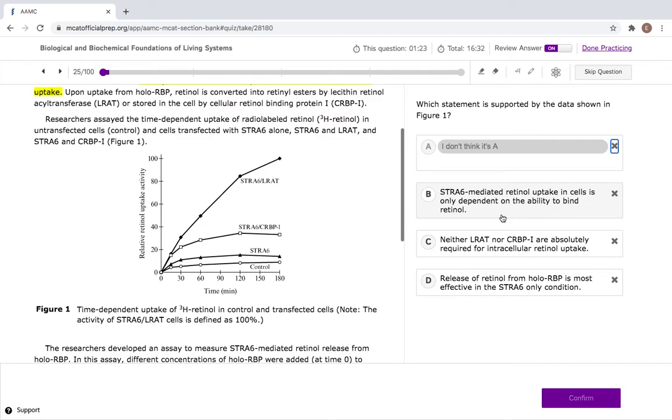Why do I think this is bad? It's saying it's only dependent on the ability to bind retinol. STRA6 can bind to LRAT, and we get a big increase here. It can bind to CRBP1, and we get an increase from when it doesn't bind to STRA6 at all. So this is wrong.